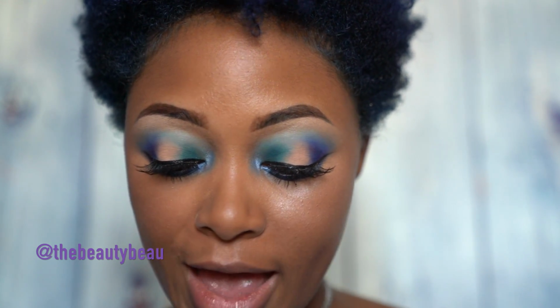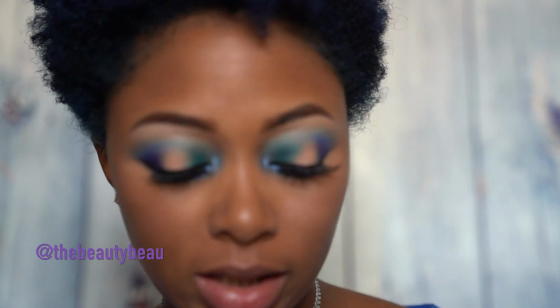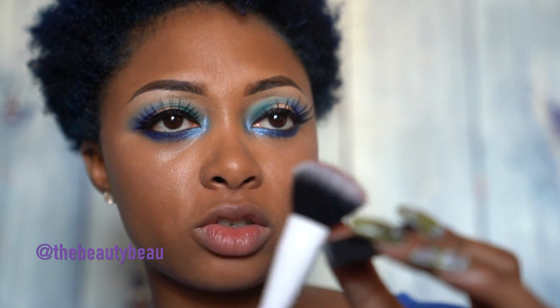For blush, I'm taking a color from Bare Minerals. This is Compassion, one of their blushes. I'm dumping some into my lid. I find dumping into the lid is the easiest way to use loose blushes like this, so you don't apply too much color. Tapping off the extra.